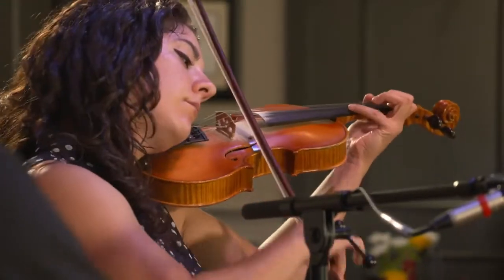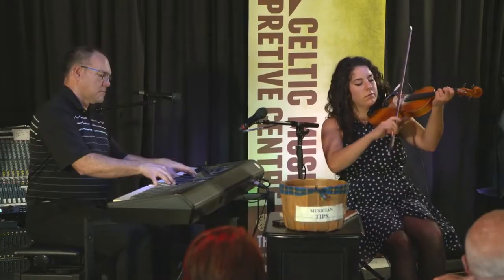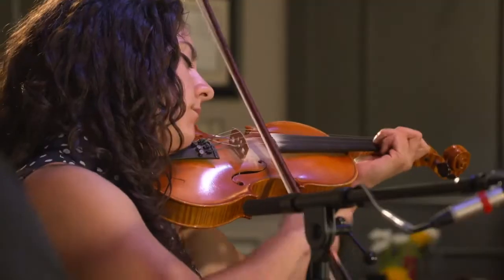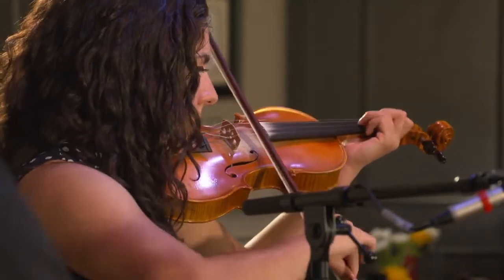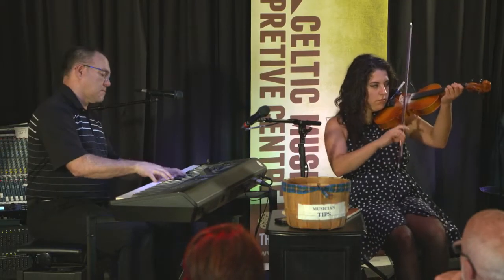On stage with Alan today, playing the fiddle, is musician Donna Marie DeWolf. Well, the fiddle is the lead instrument, so we have all these tunes that kind of go on in our heads, but I choose them as I'm going along. The sets are always different, and the piano player is just along for the ride, I guess you would say. Some of the sets start off slow, and then they gradually pick up pace as they're going.